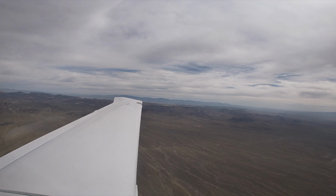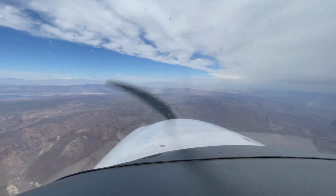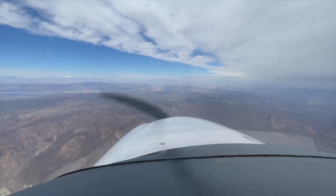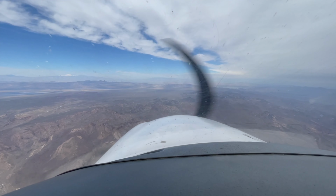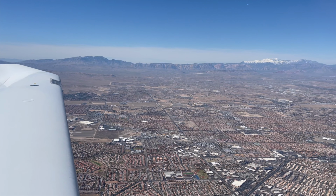And you are cleared to the North Las Vegas Airport via after Needles. We'll do a right turn direct to Lindsay as filed. Climb and maintain 9,000. And I'll have direct to Lindsay for you once you get a bit higher.